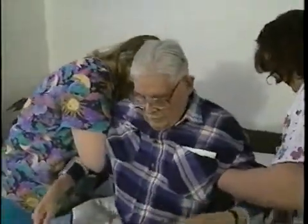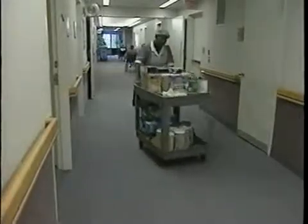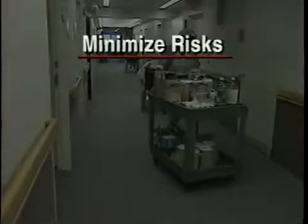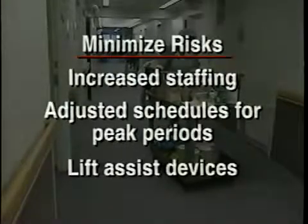Being lifted from under the shoulders is extremely painful to many people. These people have very sensitive skin, very sensitive bones, osteoporosis. There are reports of residents who've literally had their shoulders broken or dislocated just by physically being lifted from underneath the arm. Fortunately, there are ways to minimize risks, such as increased staffing, adjusted schedules for peak periods of resident handling, and lift assist devices.